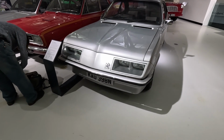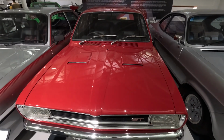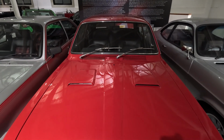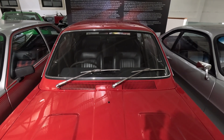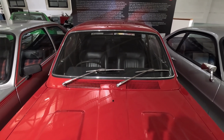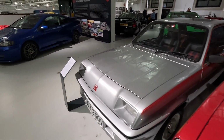And a Vauxhall Firenza, look at the styling on the front of that with the closed-in headlamps. And Lady C's dad had one of these, a Viva. Apparently she really loved the fact that it had two sculpted seats in the back rather than the typical bench seat you had in the car at the time. And actually a lot of these Vauxhalls, including the Chevette next door, quite stylish.